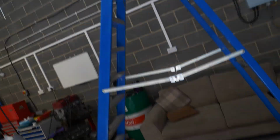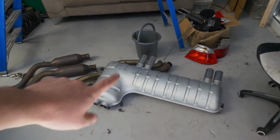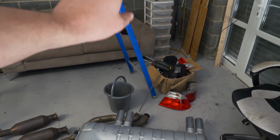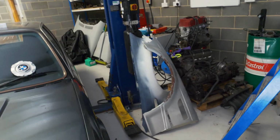The car came with a ton of extra stuff as well, like some sports cats straight through, a nice OEM back box, the old lights, some shocks, and just other bits and bobs. Those wings are rusty. If anyone wants them, if they've got a drift car or something, just give me a shout. Otherwise they're going in the bin.